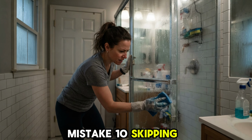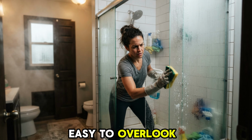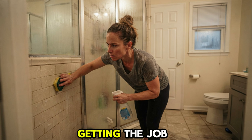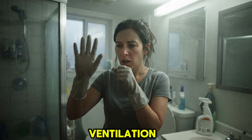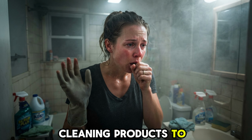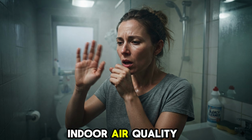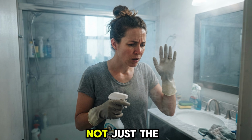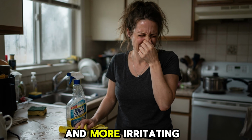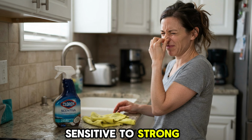Mistake 10. Skipping ventilation while cleaning. Our final mistake is one that's easy to overlook, especially when you're in the middle of a deep cleaning session and focused on getting the job done. Cleaning without proper ventilation, meaning windows closed and no fan running, allows fumes from cleaning products to linger in the air far longer than necessary, and over time, this can affect indoor air quality throughout your entire home, not just the room you're cleaning in. It can also make cleaning fumes feel much stronger and more irritating than they need to be, especially for those of us who are a bit more sensitive to strong smells.